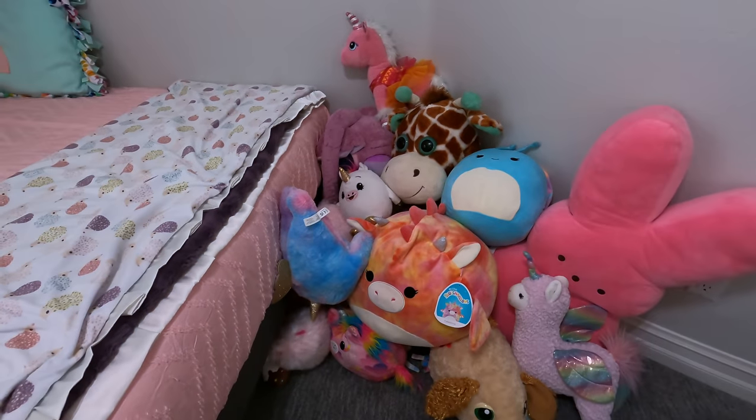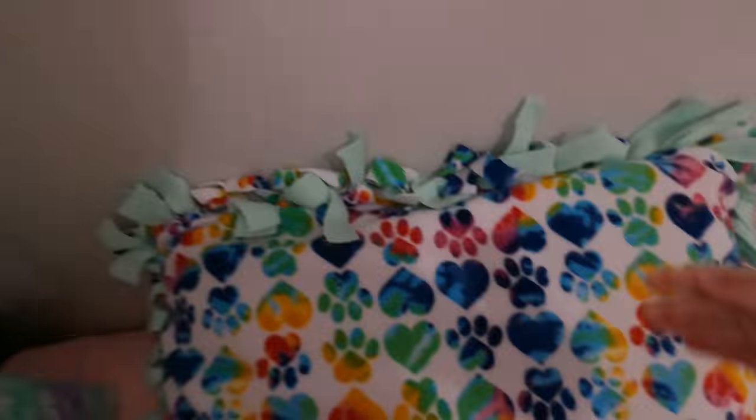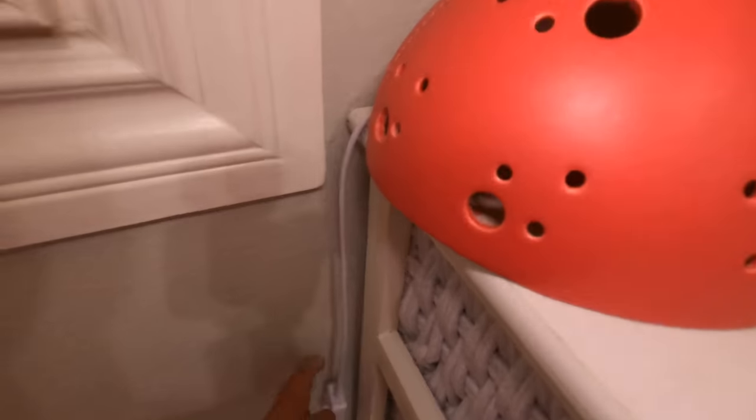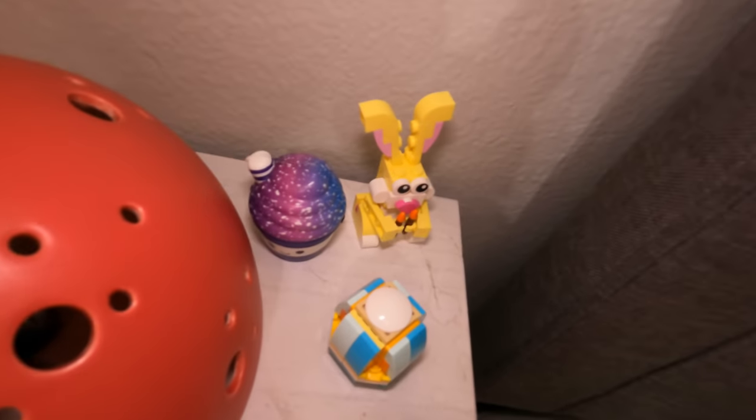Okay, while she's doing that, these are my amazing stuffed animals. And this right here, this is my pillow I got from my friend Cadence. She made it, and this is the other side. This is my beautiful nightlight. These are my Legos I made.